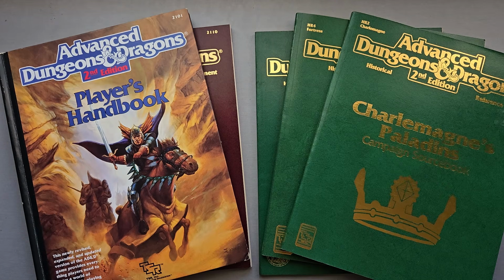If you're an old school enthusiast, these are going to feel like a bridge that connects us to that history of wargaming and role-playing.